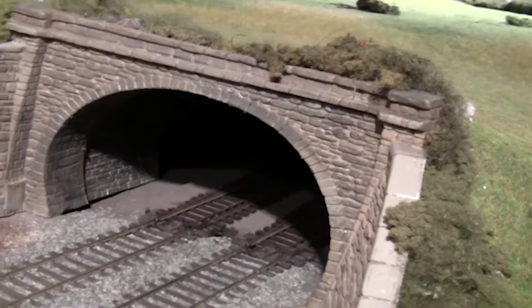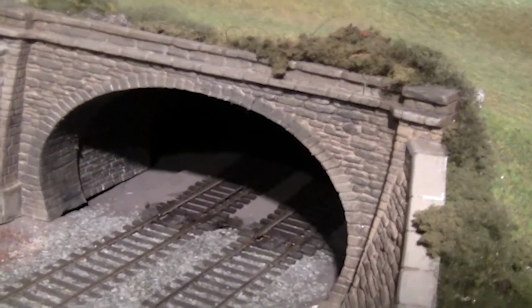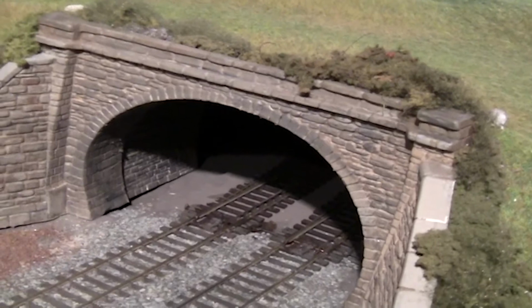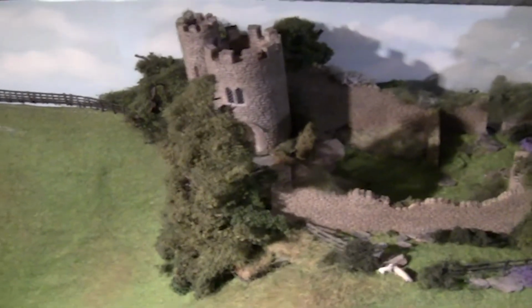Underneath there, now I haven't got a light to actually show you. There is an avoiding line which will be running into another section of the layout at the other end of the loft, which we'll get to shortly. So moving across, as you can see, we have installed a castle area.